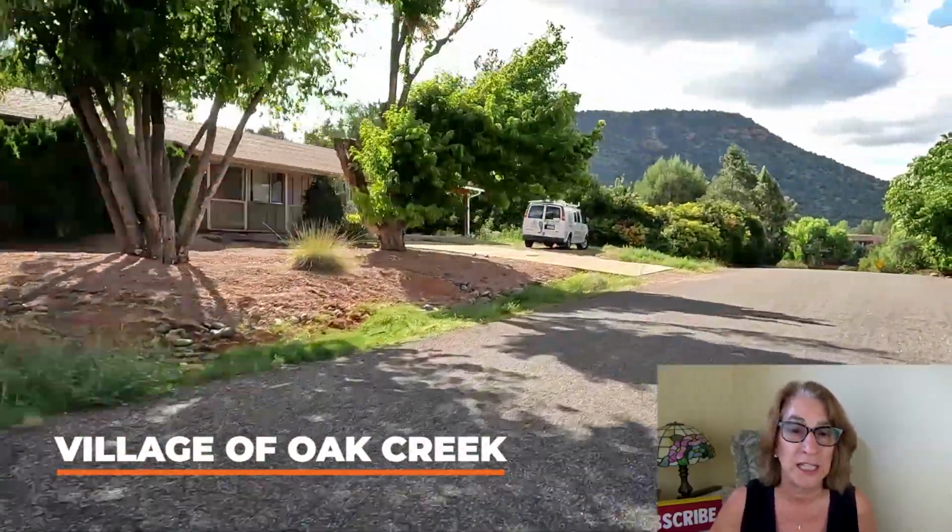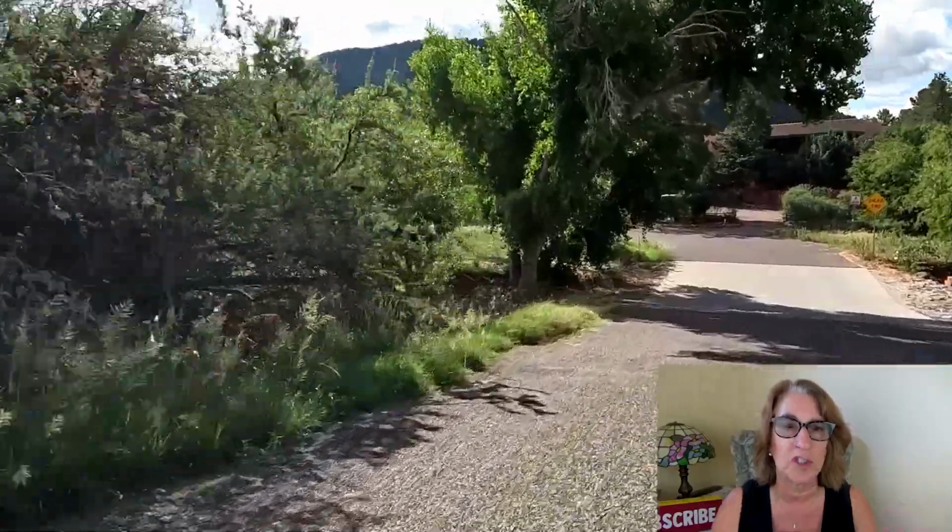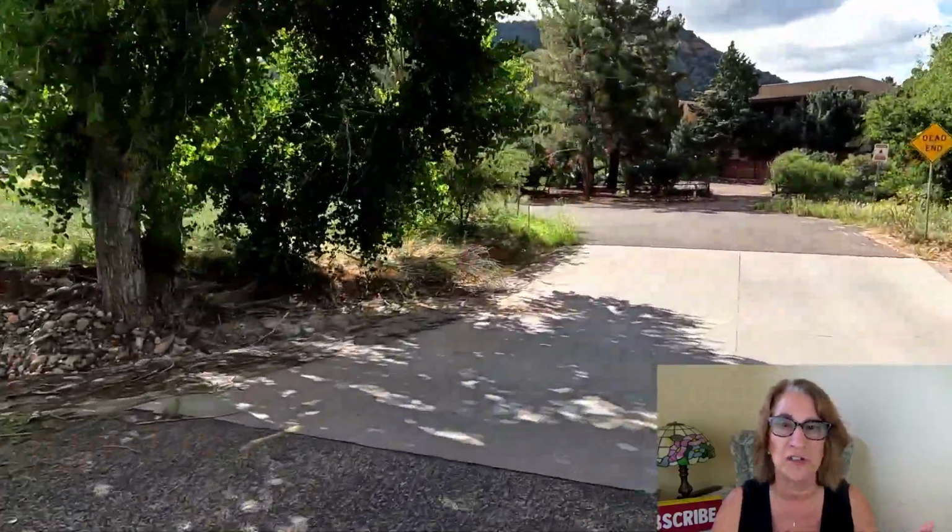You might be able to get a nice manufactured home for about $450,000 in this community. Now right here I'm going through a wash and the creek bed is dry, but in the rainy season that will flow very heavy and you won't be able to cross it, which is why these homes in this block are considered a flood zone.